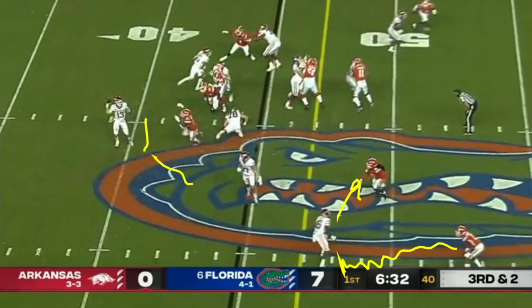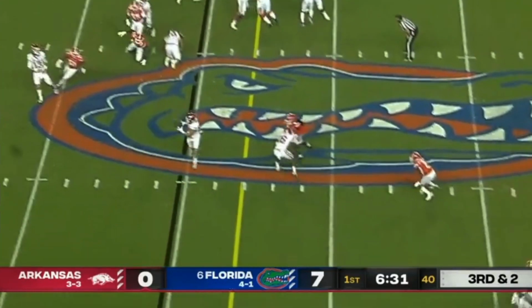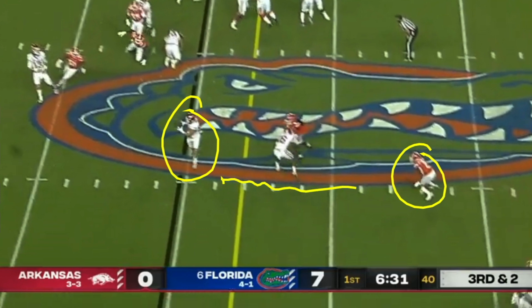And again, they don't have another route combo over here. They're counting on this play being there. And there it is. Again, look at the spacing here. It's 3rd down and 2. Look at where we are. Look at how we're playing. It just doesn't make any sense. What is the point of this?